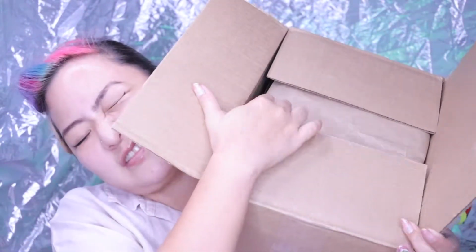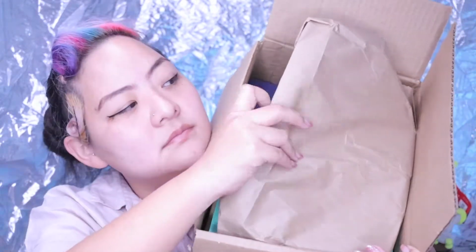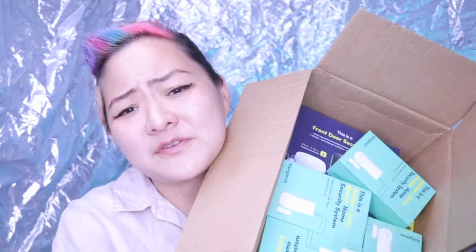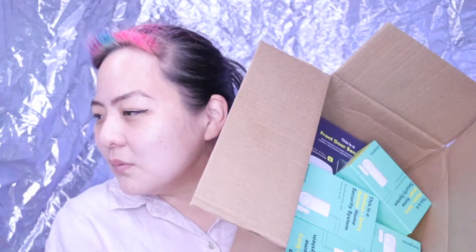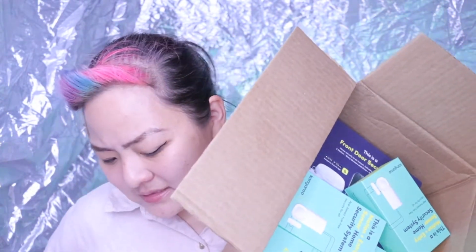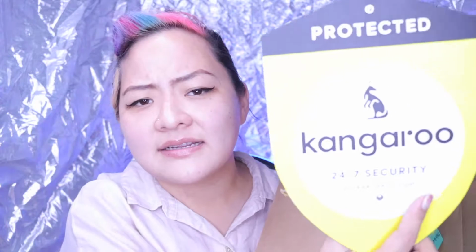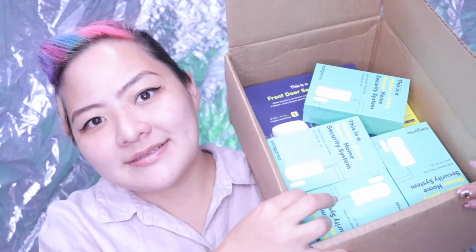Okay. This box is a little bit too heavy to just hold up like this, but I will do it for you. Okay. The first thing I pulled out was this. This is the lawn security picket thing. I don't know what you call it. What is it called? I mean, it's a yard sign saying what my security system is. Okay. And then we have all of these little boxes inside of this box. Now I have to put this box down. It is getting heavy.